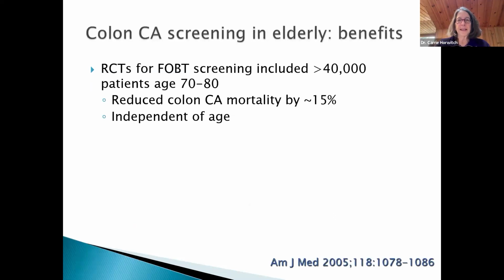So what about colon cancer screening in the elderly? And by elderly, we usually mean the over 70, 75 age range. And again, there is higher incidence of cancer as you get older. However, do the benefits of screening actually outweigh the harms of screening? And do we change mortality from the screening? As I mentioned in the beginning, the goal is a 10-year mortality benefit from screening.